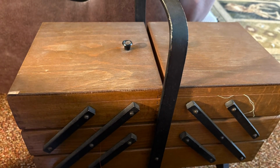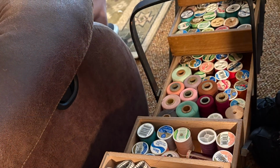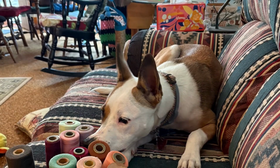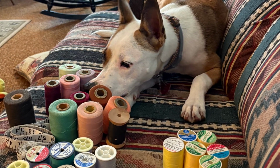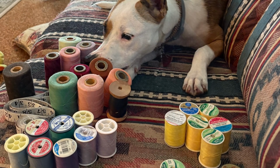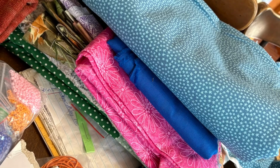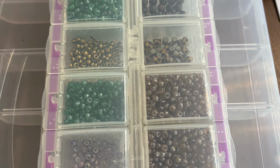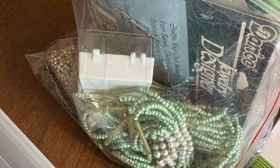I'll show you the thing that I found that was my favorite. $2 for this antique looking thread basket full of thread. Honey helped me sort it and make sure all of it was viable, useful thread. There were some lovely fabrics. That blue star fabric on top from Joann's, $1/4 for a 3-yard piece. And some beads. You know how I love those seed beads.